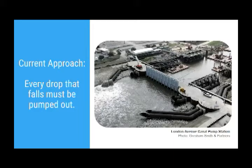Finally, we are overly reliant on inadequate and antiquated gray infrastructure. Gray infrastructure refers to traditional forms of water management, such as levees, floodgates, and pumping systems. At the city level, we've heavily relied on a single approach to water management. Every drop that falls must be pumped out. This approach is not only resource intensive, but is also a leading cause of subsidence in our region.